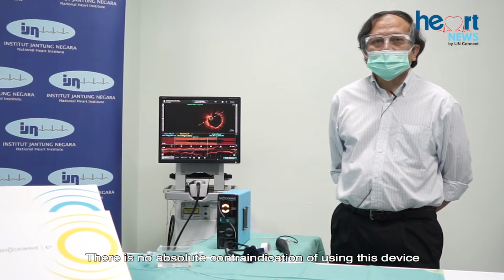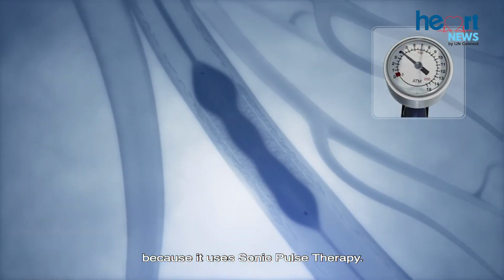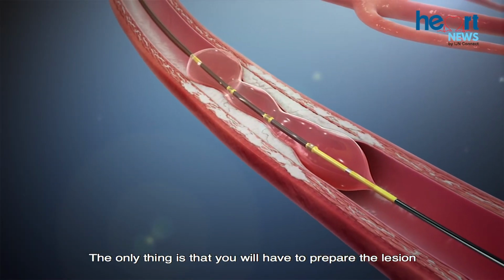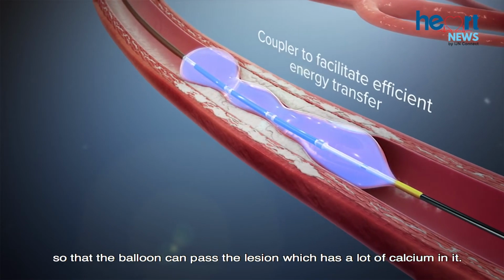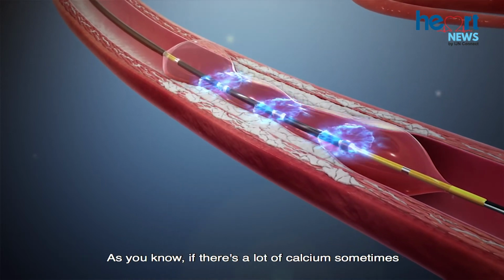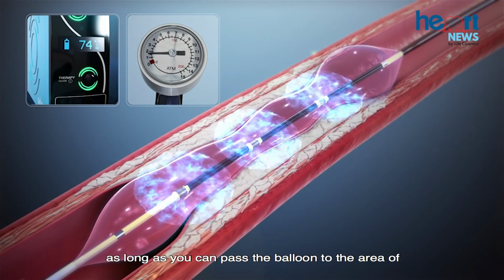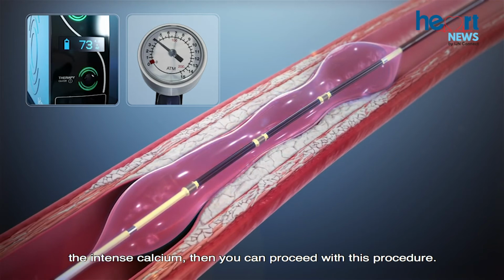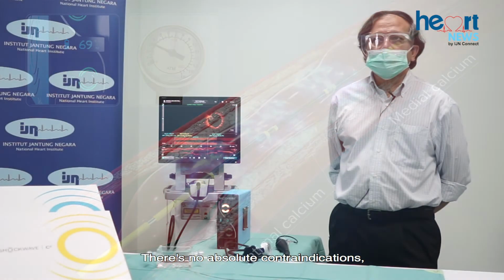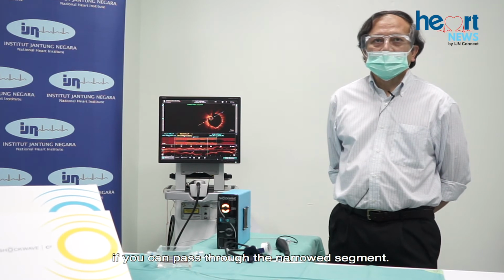There is no absolute contraindication of using this device because it uses sonic pulse therapy. The only thing is that you will have to prepare the lesion so that the balloon can pass the lesion which has a lot of calcium in it. As you know, if there's a lot of calcium, sometimes the balloon may not be able to pass. As long as you can pass the balloon to the area of the intense calcium, then you can proceed with this procedure. There's no absolute contraindication if you can pass to the narrowed segment.